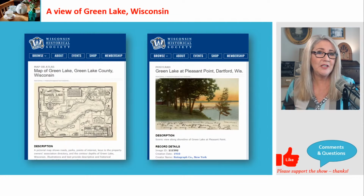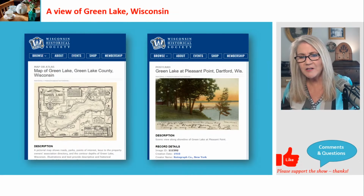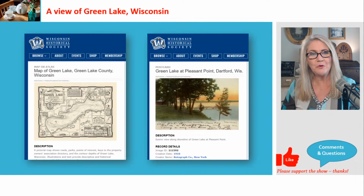If you do the Green Lake history for Wisconsin, oh gosh, the Wisconsin Historical Society has all kinds of goodies. They have these maps, they have postcards from 1910, lots of stuff. So easy to find, go to Google. And that's a great tip for anybody.